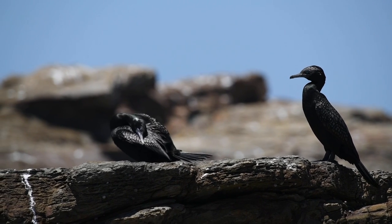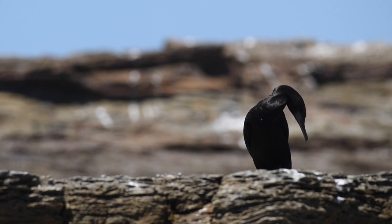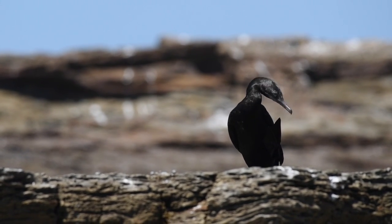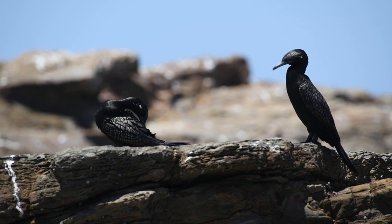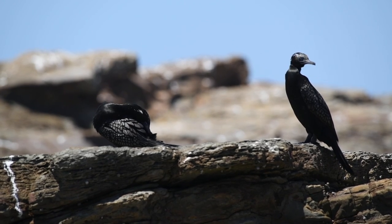Long Reef is a perfect spot to come and look at cormorants. There are four species of cormorant found in New South Wales, and you can find them all here. These are little black cormorants. And if ever a bird looked like a dragon, this is it.